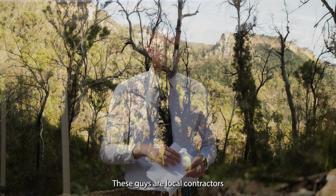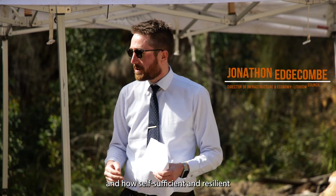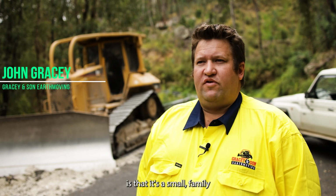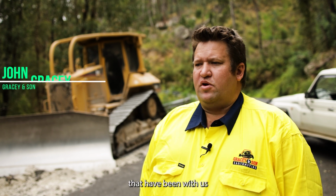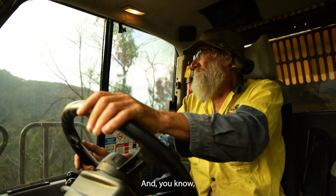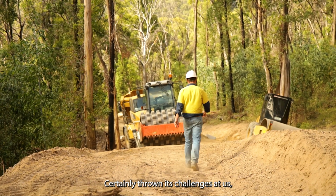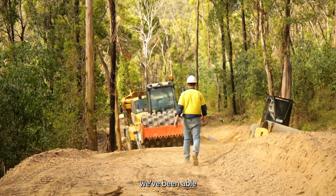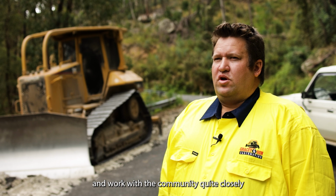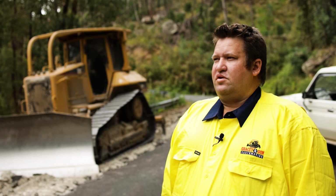These guys are local contractors, and it just shows the level of skill that this community has within its own bounds and how self-sufficient and resilient we are. One of the reasons Gracey Sons Earthmoving was a good fit for this job is that it's a small family-owned business. We've got operators that have been with us for quite a long time, very experienced working in challenging environments, and that goes a long way to being able to deliver these projects safely. It's certainly thrown its challenges at us, but we've been able to navigate our way through quite well without incident, and work with the community quite closely and the local Indigenous groups to get a good result.